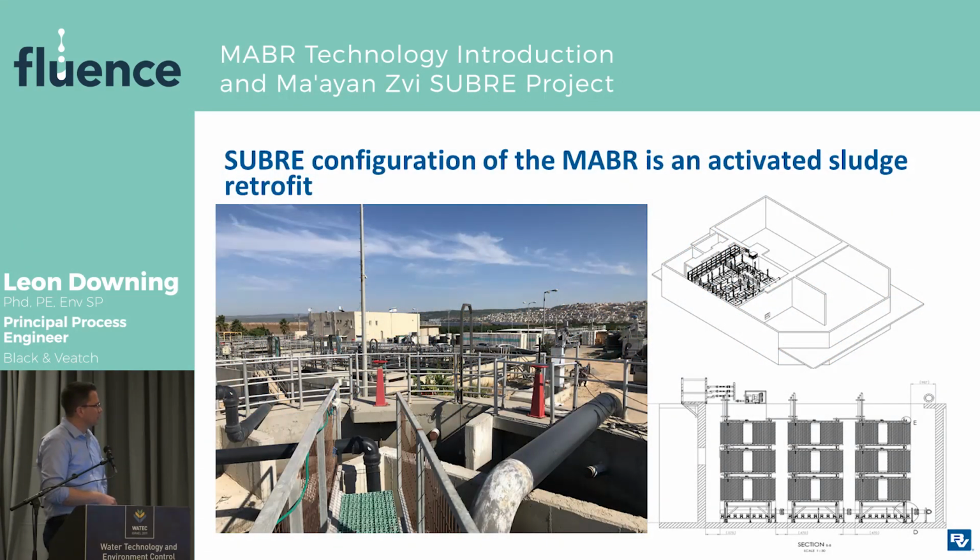So SUBRE configuration of the MABR is this activated sludge retrofit. So you see some great pictures of what this looks like. Just from a process flow diagram, you have an anaerobic zone. You're trying to suck up that soluble BOD, so absorb a lot of that soluble BOD into the biomass in this zone, anaerobically, and then in the SUBRE zone, you're nitrifying in the biofilm, exporting nitrate into the bulk liquid, and denitrifying in the bulk liquid.